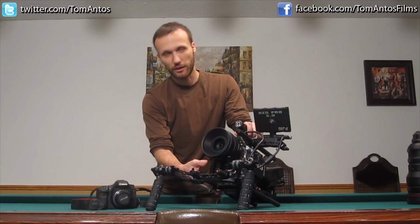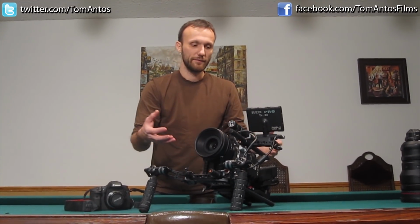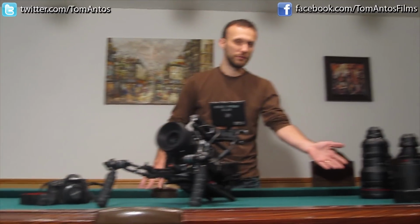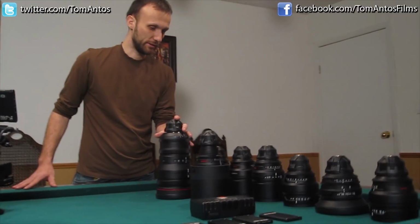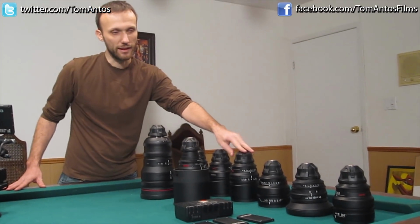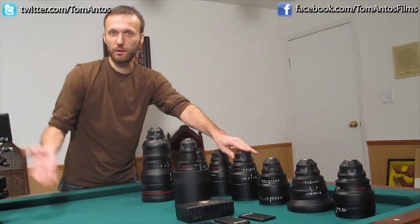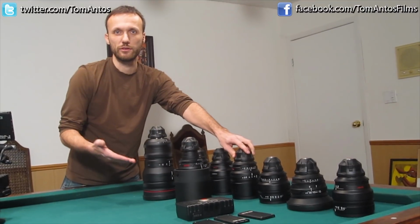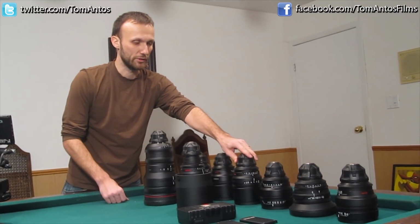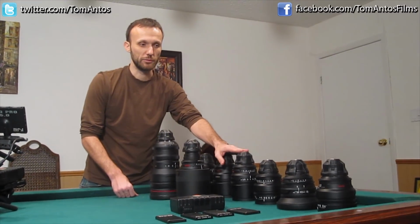Even if you take the rails off and put on the smaller lenses, it's still a much larger camera. Also, if you look up here, we have a whole set of the Red primes and then the Red zoom lenses. These are really the lenses that you want to be using with this camera, because if you're going to buy a Red camera, why would you use digital SLR lenses? So if you want to get the best out of it, you want to use the primes.